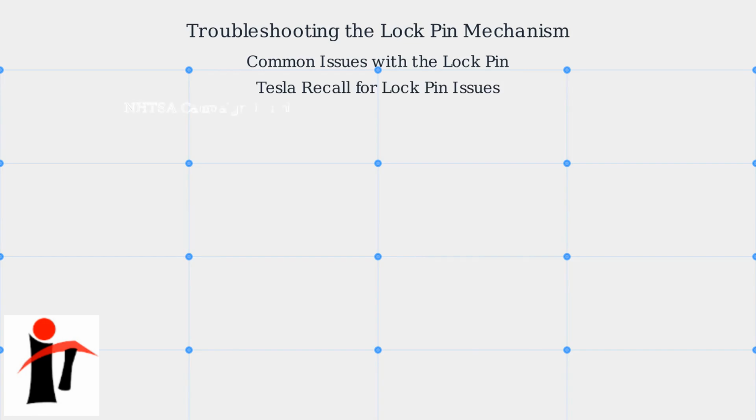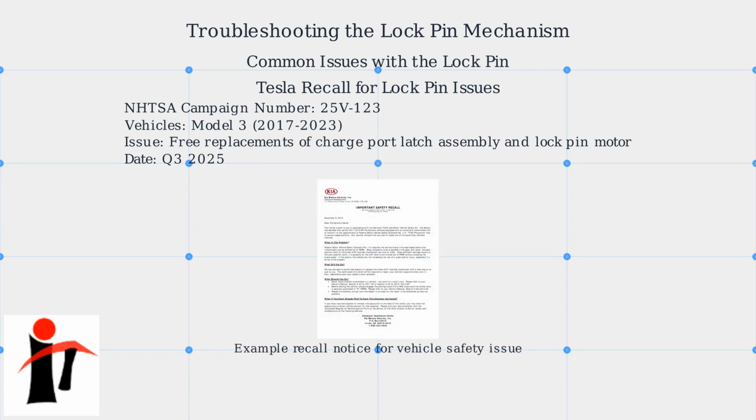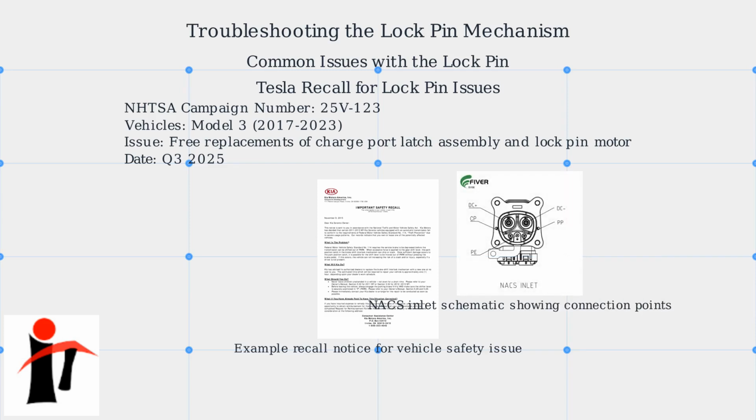A voluntary recall was issued in Q3 2025 for Model 3 vehicles from 2017 to 2023, providing free replacements of the charge port latch assembly and lock pin motor. Similar to safety recalls in other vehicles, this ensures affected Tesla owners receive necessary repairs at no cost. The lock pin interacts with the charging plug's connection points, as shown in the NACS standard schematic.